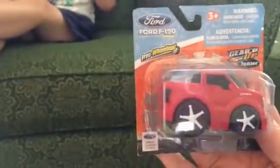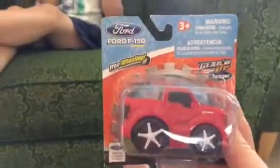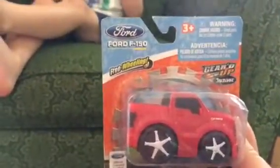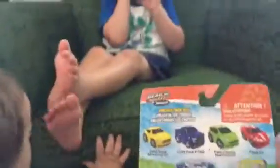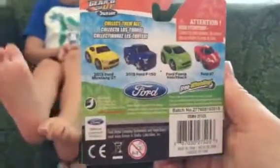Freewheeling Geared Up Junior. It's for people 3 years and older. You shouldn't play with this if you're not three. You're three and a half, so you're good to go. That's for Charlie. And on the back, they show you the other styles that you can get if you want.